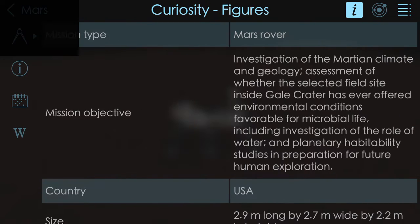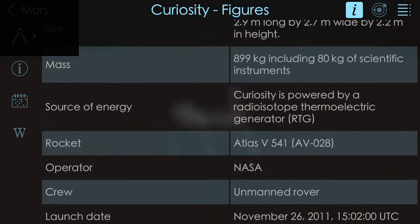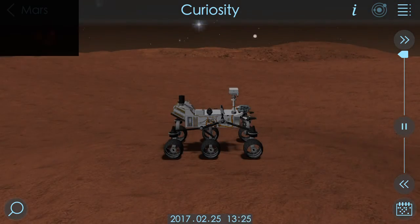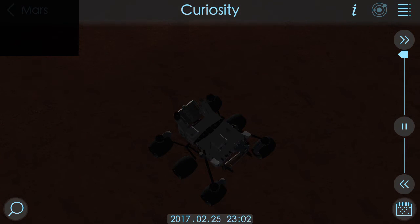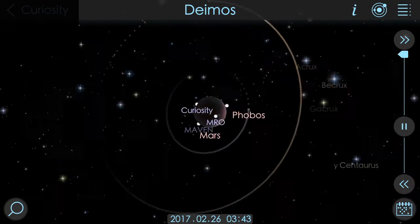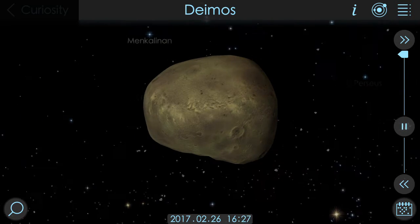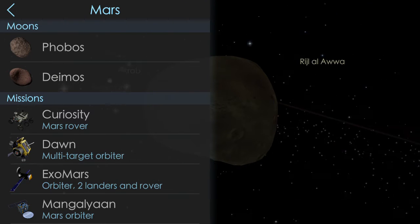Curiosity. Also, not that heavy. I could lift it. Dawn. Mars Express. Deimos. And this rock looks like it came from Io. It looks familiar to the most volcanic moon in the solar system. You know, Io.